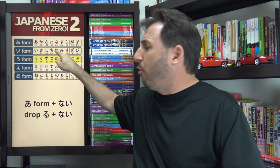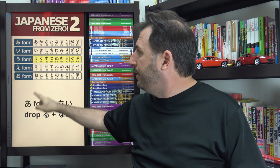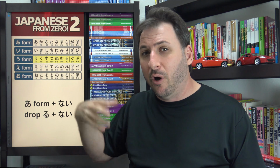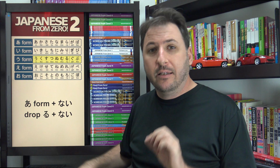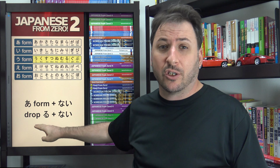We know E form is used for the polite tenses. Now what we're going to do is go up to A form. We're going to change the last hiragana to A form and then add nai. This is going to make negative, okay? And for iru eru verbs, we're just going to drop the ru and add nai.